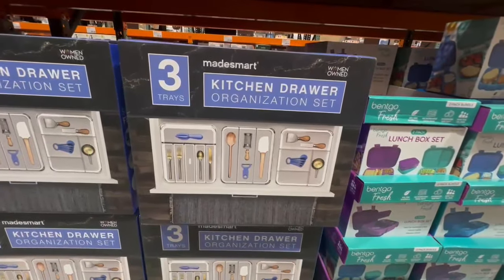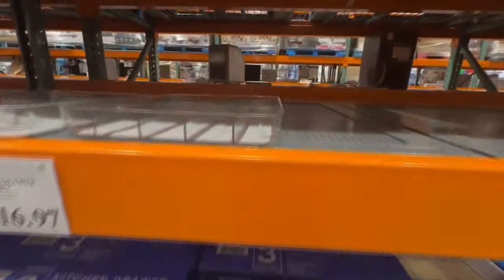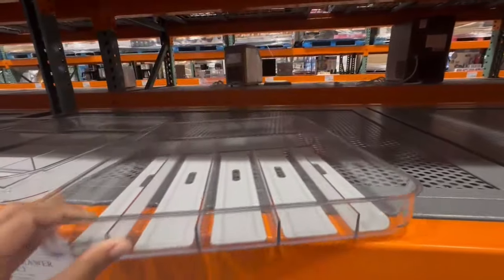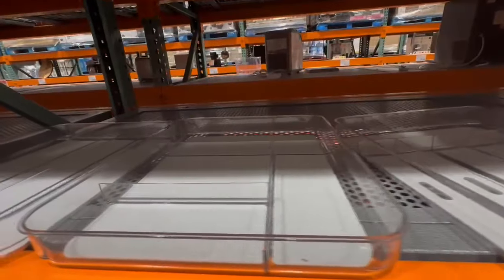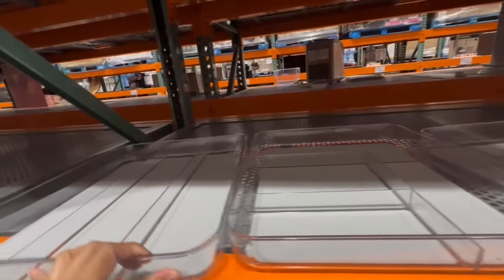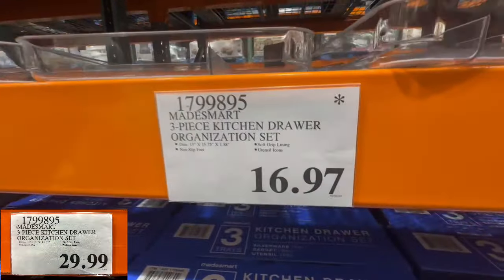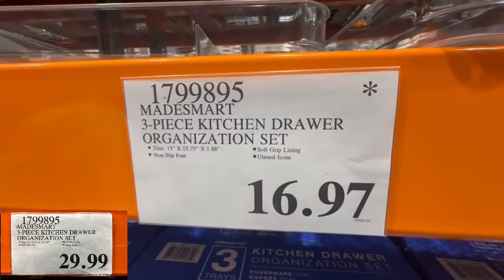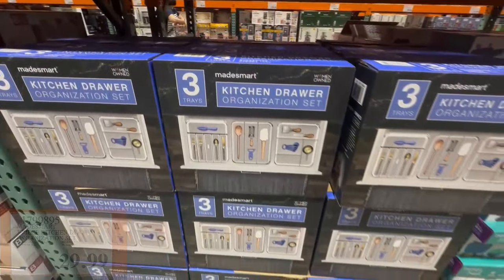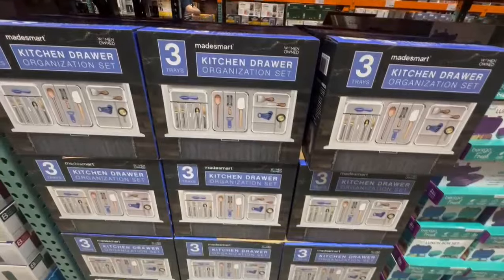Has anyone else been eyeing this kitchen drawer organization set? I feel like these would come in handy too. You get a total of 3 trays. This one would be more ideal for, of course, the kitchen utensils. Then you have this one that could pretty much go in any drawer. And then they also have this one, which would be ideal for like some of the kitchen stuff too. I found it going for $16.97, and keep in mind it normally sells for $30. And by the way, this one I spotted in the Norwalk location and they had several of them left.